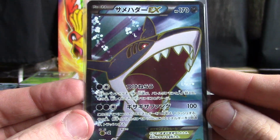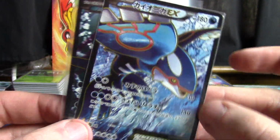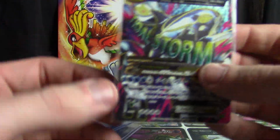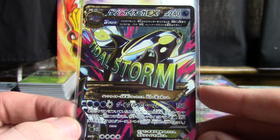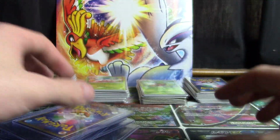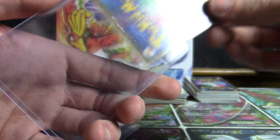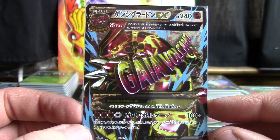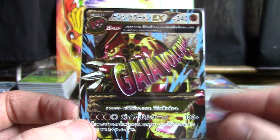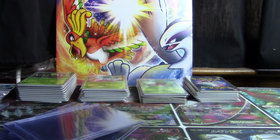I've also got a Full Art Sharpedo, Tidal Storm, and Full Art Kyogre, also Tidal Storm. A card that, for whatever reason, is just criminally underrated, this Full Art Primal Kyogre EX, which I cannot get enough of. And there's one more card in the stack, PS. It's the Primal Groudon EX Full Art. Amazing, amazing stuff.